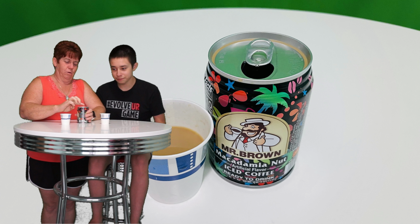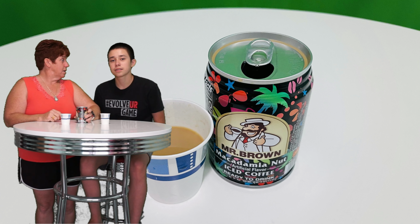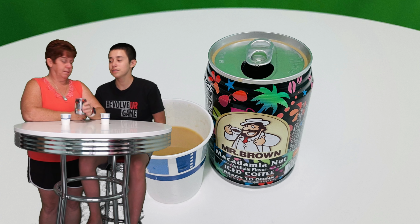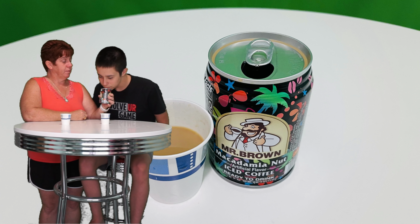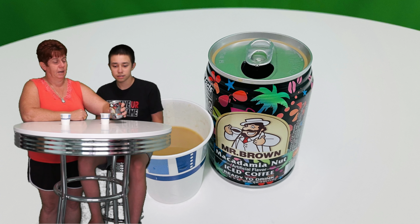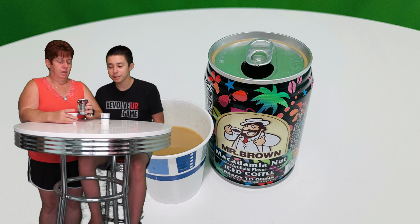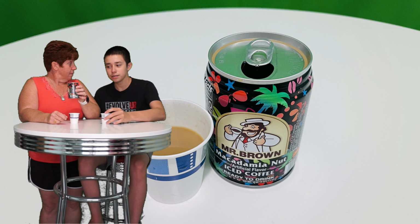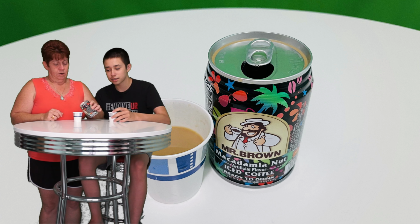Smells about the same as the cappuccino one. Same color. I can smell the macadamia nuts in there. Smells good. Yeah, it's about the same color. And they do have milk and soy in them. So Chad read it after, off camera.